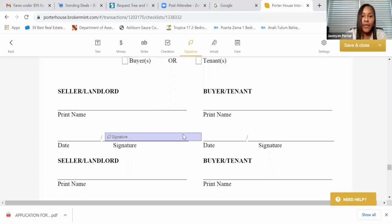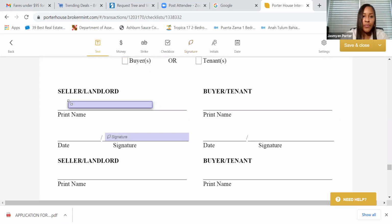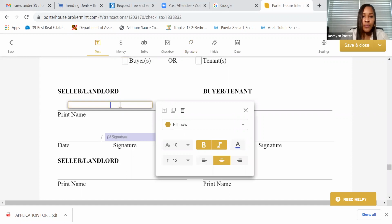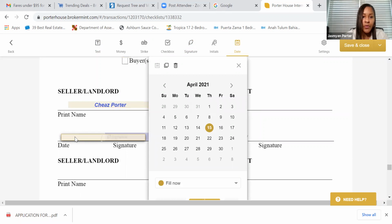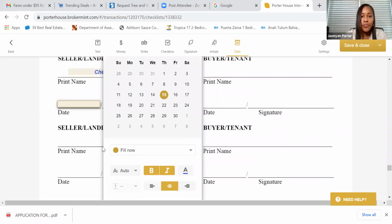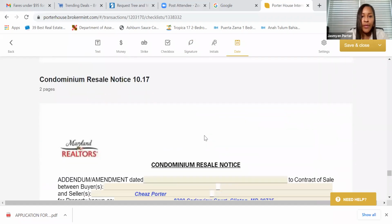So let me move this one down here. Back it up just a little bit. Text here for Mr. Porter's name. And I will fill that in. Quick and easy. All right. Now, if I want to go ahead and put my date field right here, I can move this on over. And they are fully adjustable. Now that information is there. Okay. Seller's information. Move on down.